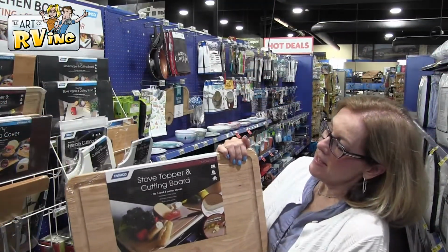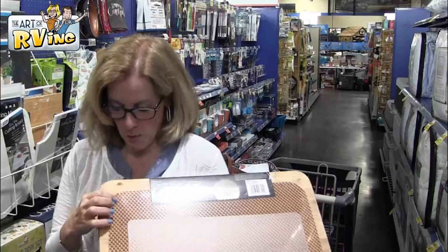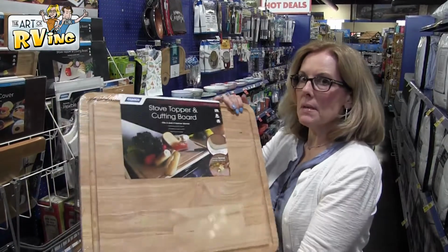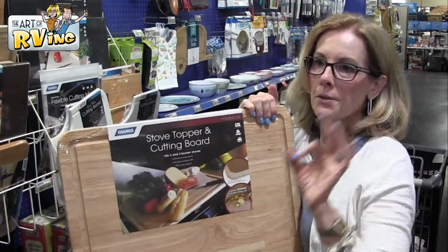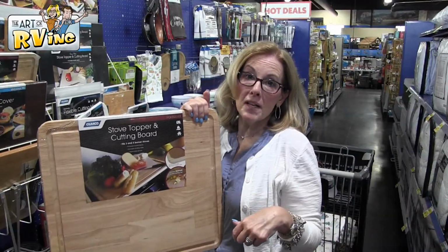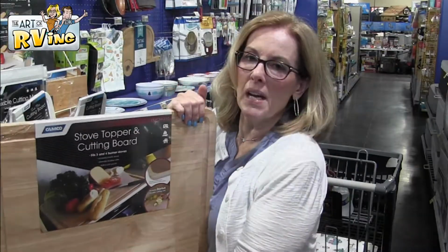Okay, this is the stove topper and cutting board, and what's so cool about it, it has the little gripper on the back. It goes on top of the burners and gives me so much more counter space. Our camper has 0 counter space. So Mark built me a little sink cover, which we can link the video below. That helps, and then this helps also too. Plus it makes it just look nicer.